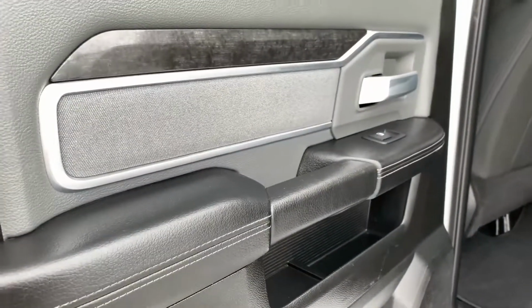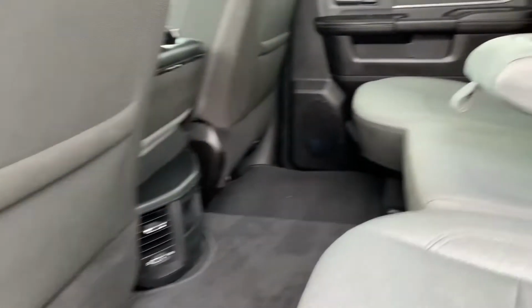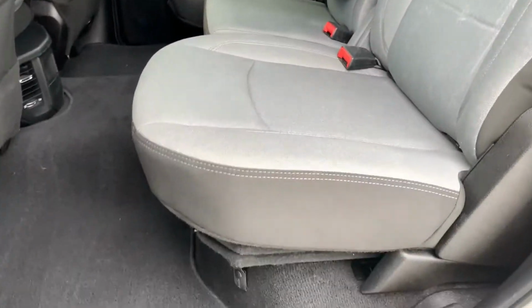Now, as we head into the back, remember this is a crew cab, so you have tons of space, lots of storage in the door. Again, side steps extending, helping you in. So 3 seats back here. This is a 60-40 split.